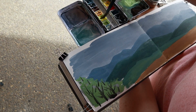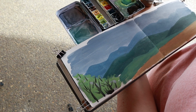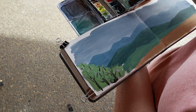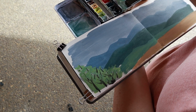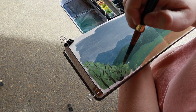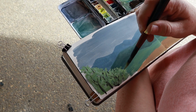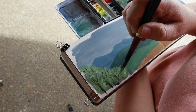Not sure if I like that. So I'm going to mix some more of my green. Kind of overlap it. Yeah, it's a little better. Some more white. Really make this more opaque and lighter. More white. Okay.